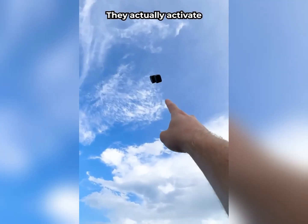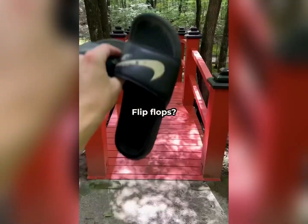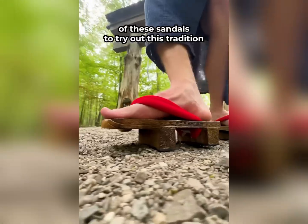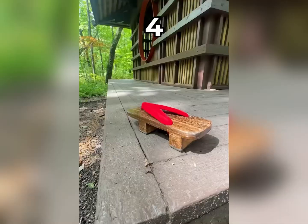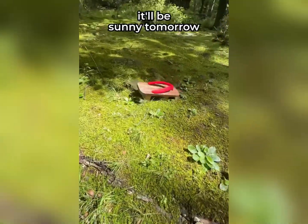They actually activate something special as soon as you throw them, and it doesn't work with just any shoes. Flip-flops, no. Crocs, absolutely not. You gotta get a pair of these sandals to try out this tradition, because it relies on this unique blocky shape. Because when they are thrown, the different ways they land mean 4 different things, some of which can be bad. If it lands the correct way up, it'll be sunny tomorrow.